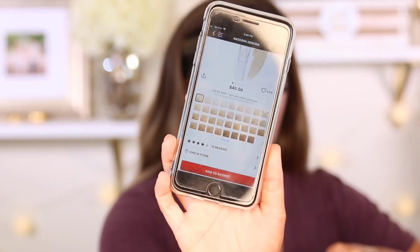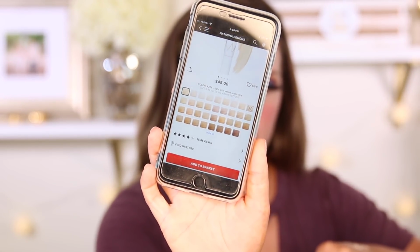It says that it is a full coverage. It's good for sensitive, normal, dry, oily, or combo skin. It's matte. Actually, it says medium to high coverage. So far, it has 4 stars for the review, and there are 36 shades. I'll go ahead and show you guys. So that is them right there if you go on to Sephora.com.